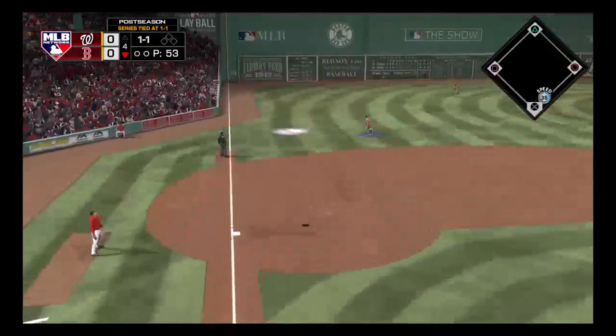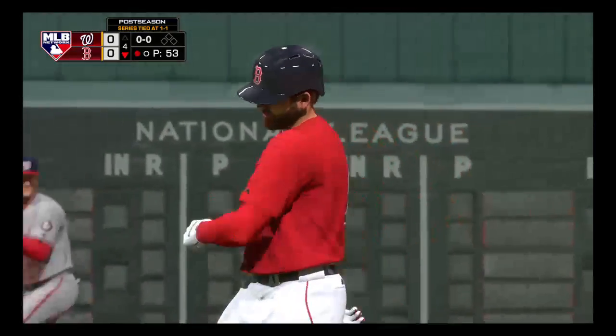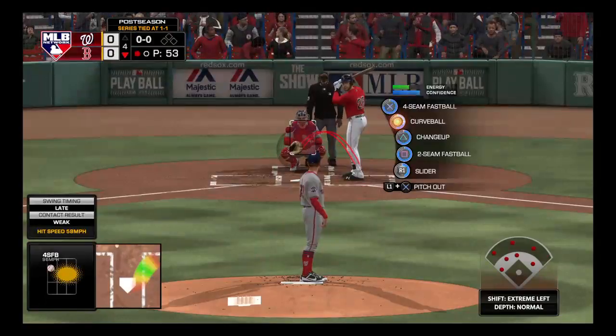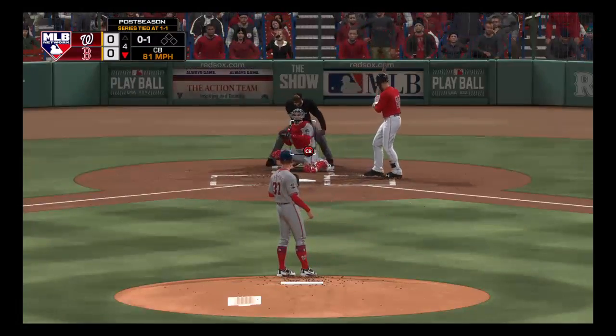Skied in the air to straightaway left. Rendon over to his right. He's got it, 1 away. Up next for the Red Sox, stepping in and ready for another shot, J.D. Martinez. 1 for 1 after a single his first time up. Starts him out with a curveball for a strike.